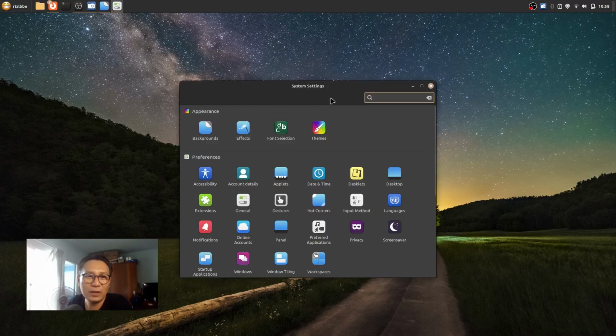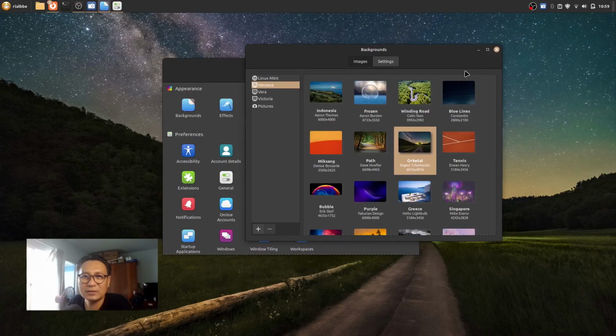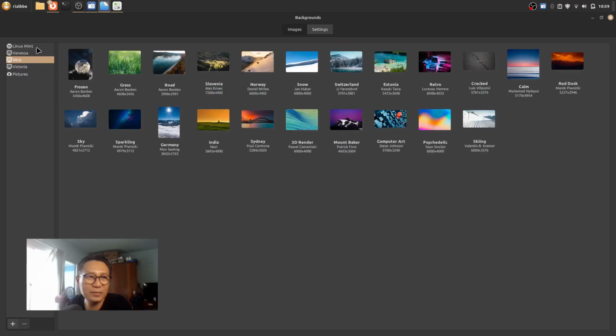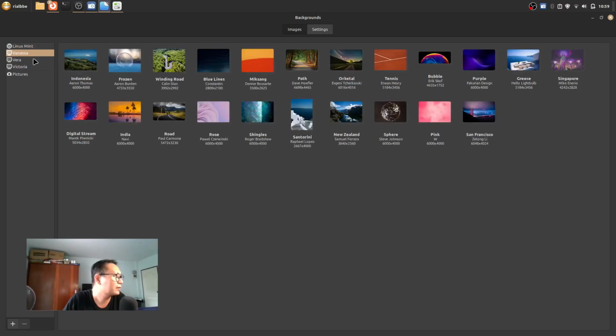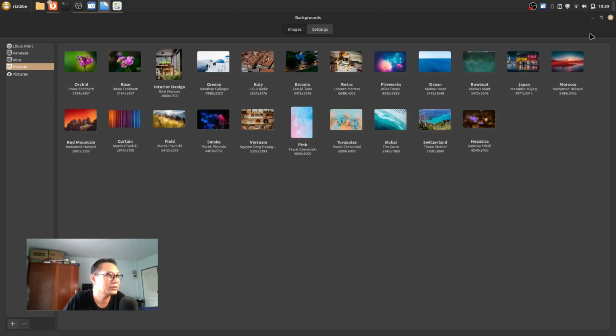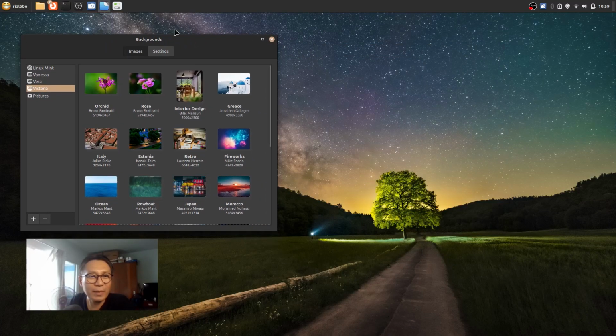Let's go for the background first. I already opened the background. So as you can see, they have a lot of backgrounds retained, and especially the Victoria. They're the same with the Vanessa and Vera, and of course the Linux Mint wallpaper. But let's get into this Victoria, which I'm curious about, what are the new Linux Mint wallpaper backgrounds?